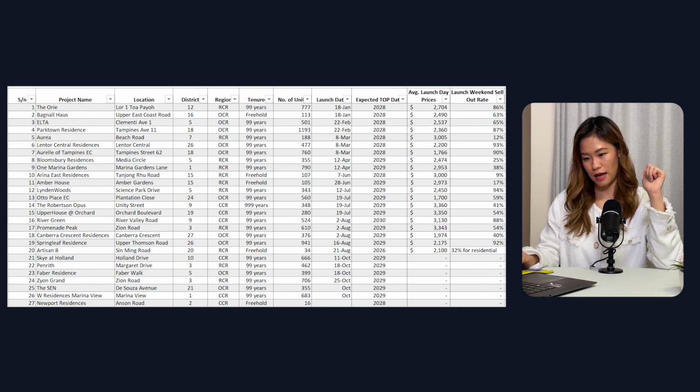And in fact, let's look at Lentor Central Residence, one of the other hot OCR new launches that come out in the Lentor Hills collection. In fact, it's actually the 7th development in the Lentor Hills collection, 477 units, launched just a month later than Alta as well as Parktown, 8th of March, TOP 2028, $2,200 per square foot on launch day. And I remember I was having a wedding dinner that night and it was 6 p.m. and they've already announced 93% sold simply on the first day.